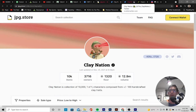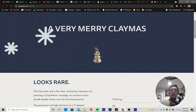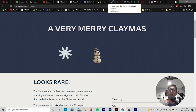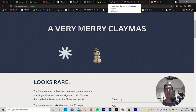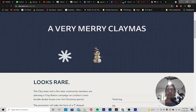Definitely look at both. And then they have Clay Nation Claymas, where they're trying to raise money for their bus campaign to send out 100 buses across London, and they're doing that with auctions of their NFTs, of their original series, and through other NFTs that they have. So that's it. We're going to see in the next couple of days, next week, how it goes, if they fully funded it, and maybe we can get some pictures during the holidays, mid-December, Christmas. It'll be really cool to see these buses out in the streets of London. So we'll definitely get some pictures at some point.